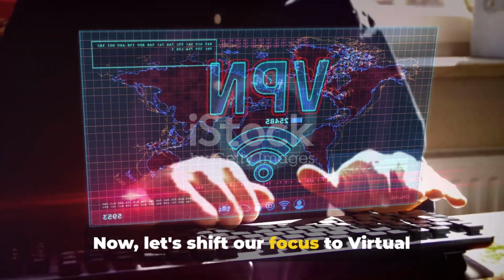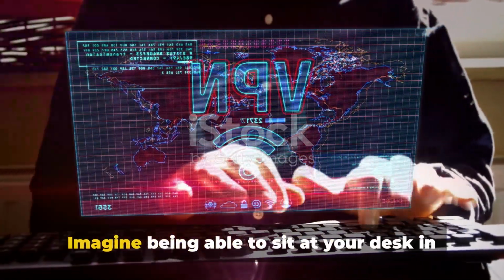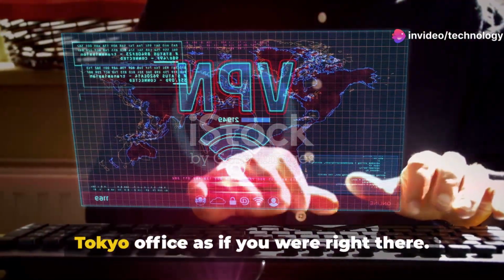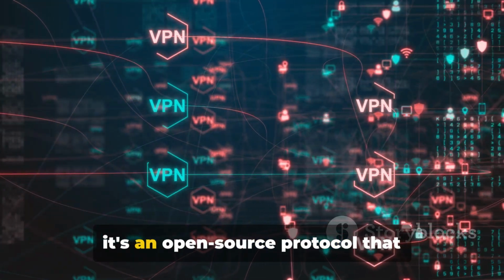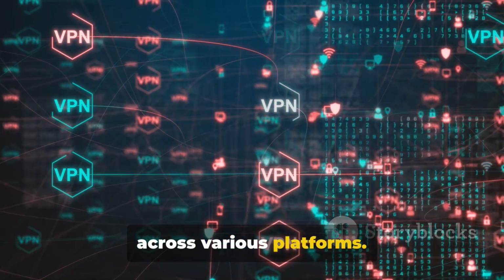Now let's shift our focus to virtual network computing, commonly known as VNC. Imagine being able to sit at your desk in London and operate a computer sitting in a Tokyo office as if you were right there. That's the magic of VNC. It's not just any remote access tool, it's an open source protocol that champions flexibility and ease of use across various platforms.